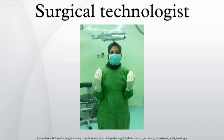The role of the surgical technologist began on the battlefields in World War I and World War II when the United States Army used medics to work under the direct supervision of the surgeon. Concurrently, medical corpsmen were used in the United States Navy aboard combat ships.